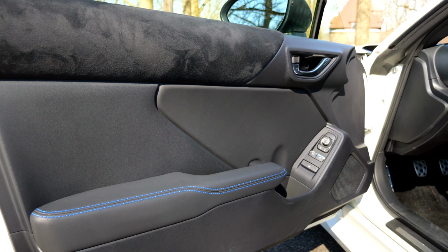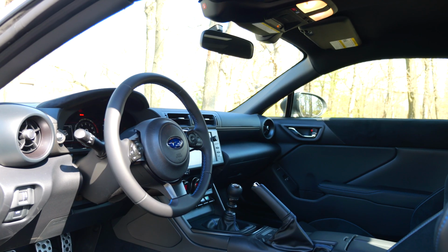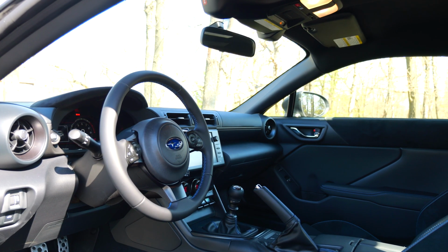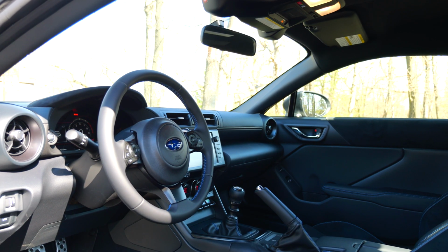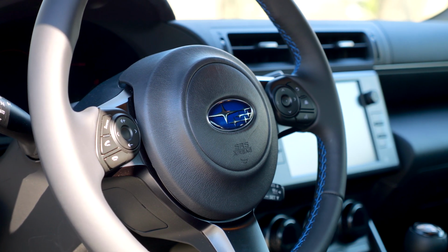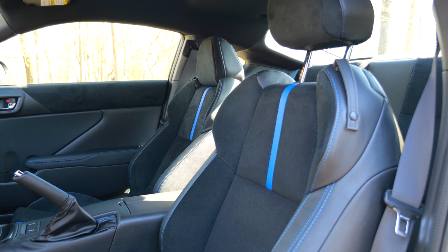The seating position, just like in a proper sports car, is great. You sit low to the ground, literally a few inches above the road. The pedal box allows you an easy heel and toe, and my only wish is the steering wheel would have a little bit more telescope adjustment. The seats themselves are very supportive and relatively comfortable, at least for a performance vehicle at this price point.